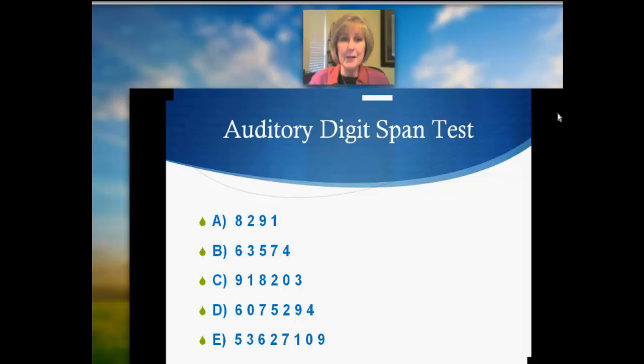So let's see how you did. This is the answers to the ones that I gave you earlier. Just take your paper and check and see how many you got correct. If you got all the numbers and they're not in the right order, that's not a correct response. So, since you're an adult, you should have been able to do at least the D level. So if you missed anything other than that, then you want to work on your processing too.